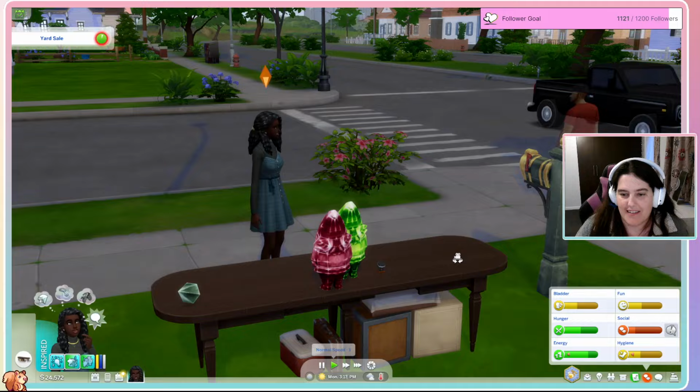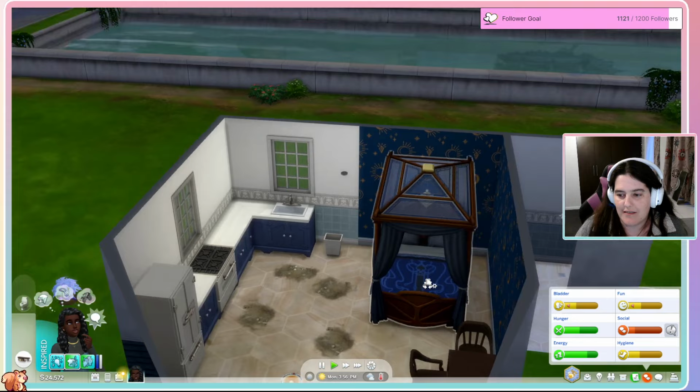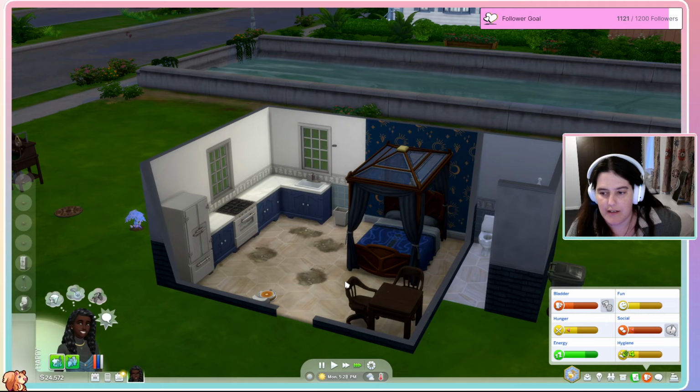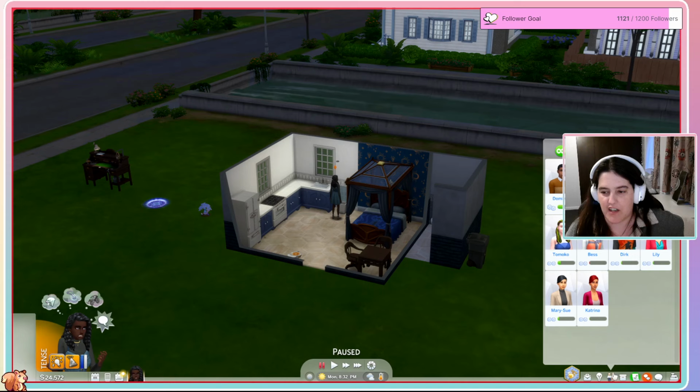He's coming back for another look, but nope, not today. Oh my god, look at my house. Absolute travesty. Maybe I need to get my social up. I want to sell these final few items before we end. No, I don't want to go to the hijinks festival. I want to sell my stuff. Oh my god, her needs are atrocious.